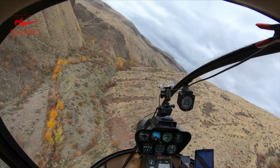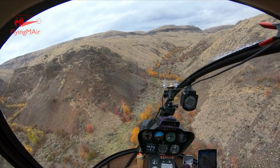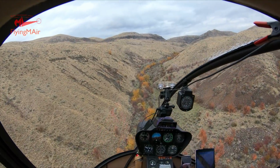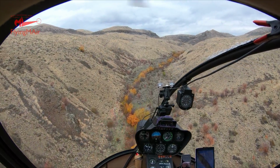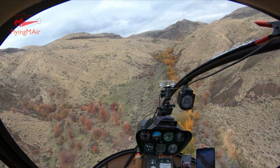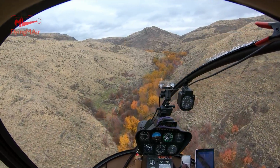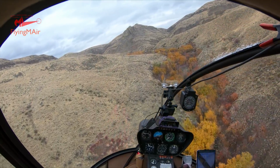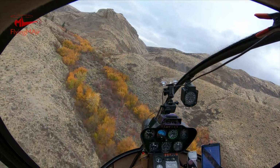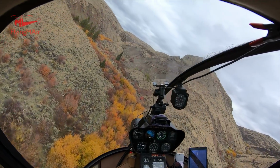So we are doing a little bit over 100 knots. It's about 115 miles an hour. And pretty close to the ground here. Some more cows. They're white ones and black ones. They don't seem the least bit interested in me. Yeah, I don't get to do this too often anymore. Oh, it gets a little narrow over here. I think I'm gonna have to climb.